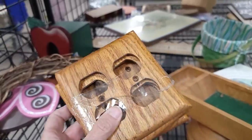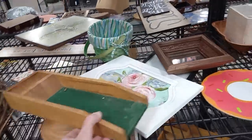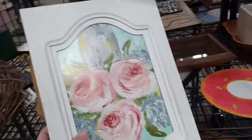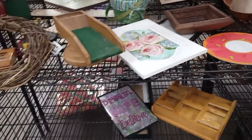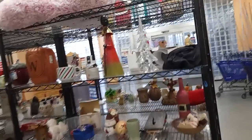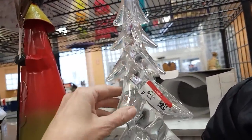Some little wood switch plate covers. Sometimes those can do well. Thought for a minute that was a real painting. I might have picked it up. Oh my goodness. Hello, my pretty.